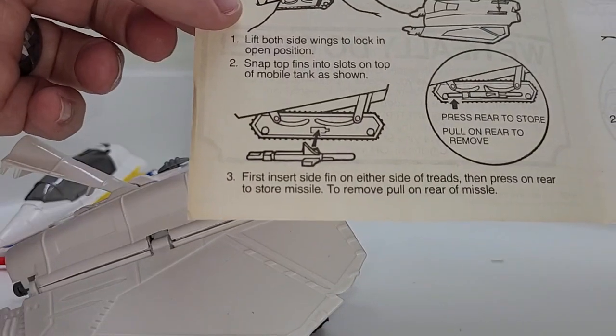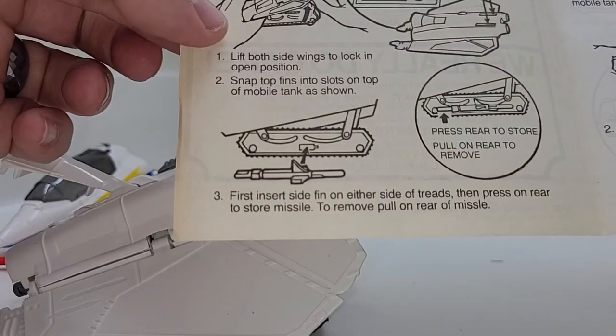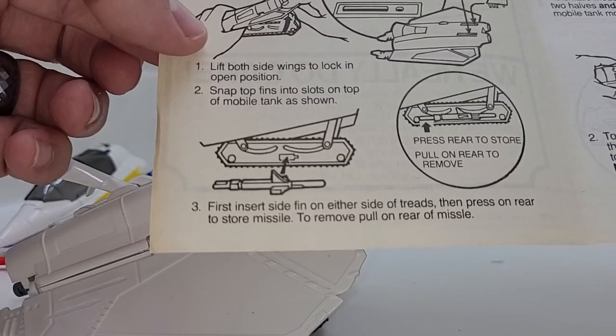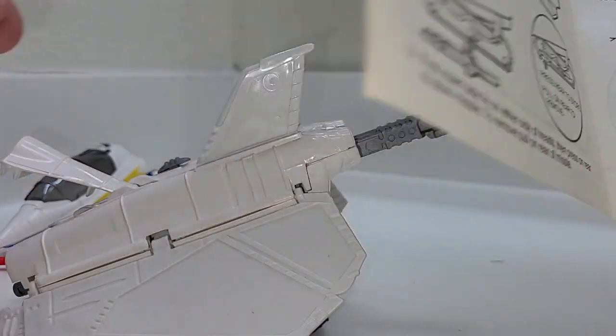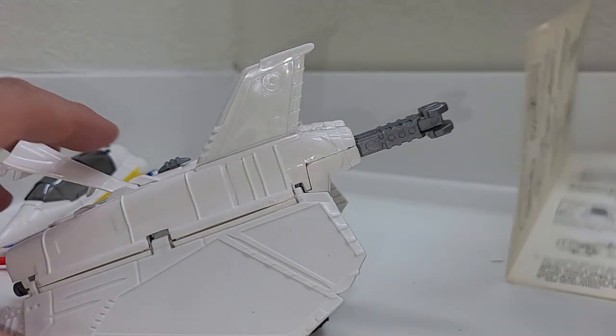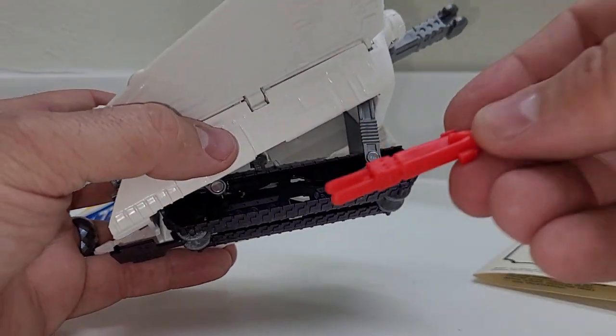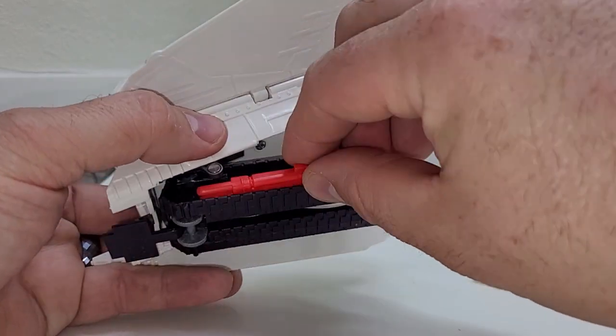3, insert side fin in either of side treads. Then press on rear to store missile. To remove, pull on rear of missile. Okay. Okay, so these missiles can store here, like this.